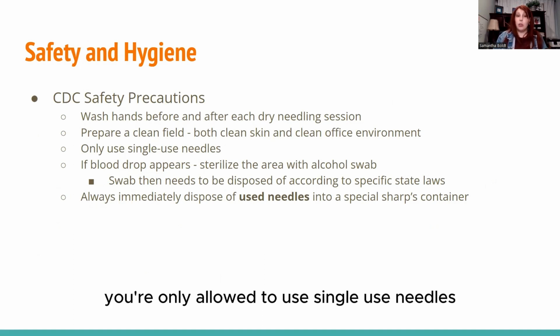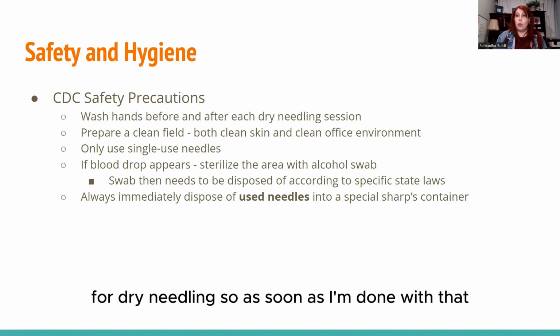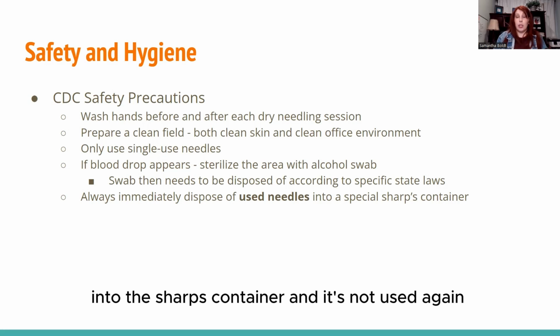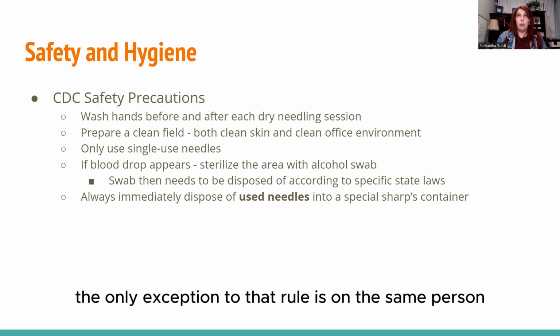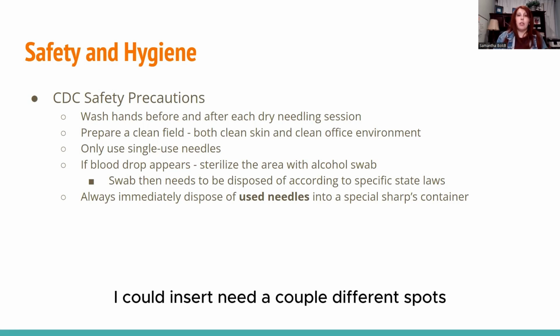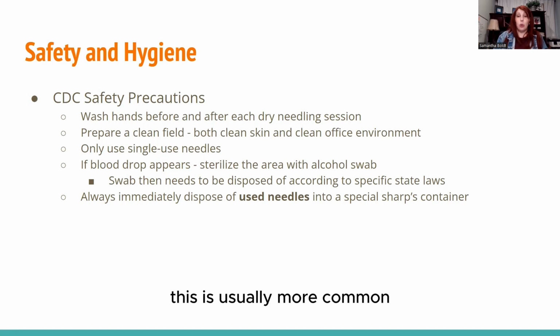You're only allowed to use single-use needles for dry needling. So as soon as I'm done with that needle, it's going straight into the sharps container, and it's not used again. The only exception to that rule is on the same person in the same region. I could insert the needle in a couple different spots, but I usually only do that one or two times, if that.